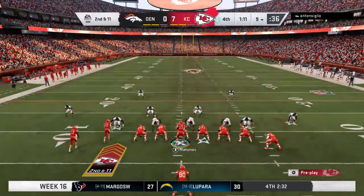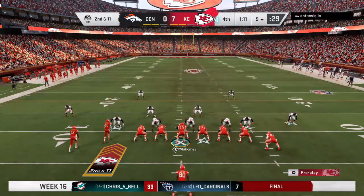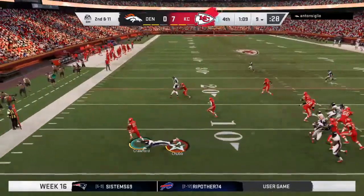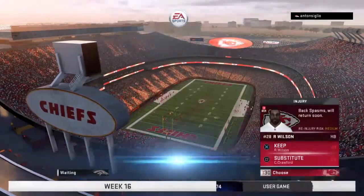After the loss to start out, here's 2nd and 11. They'll try the left side. Crawford. And some room for him there as he'll take this up to about the 15.